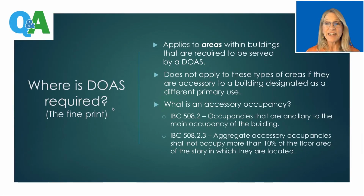During the 2015 WSEC code cycle, the Washington State Building Code Council provided some helpful guidance about the specifics of where DOAS is required. It was clarified that this provision applies to areas within buildings that are required to be served by a DOAS. Another detail they addressed was that with regards to accessory occupancies, per the SBCC interpretation, accessory areas are not required to be served by a DOAS.